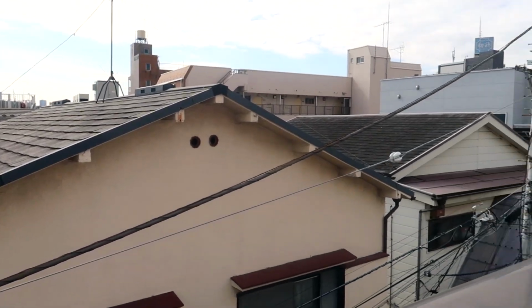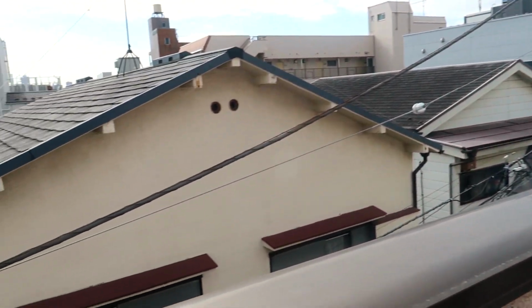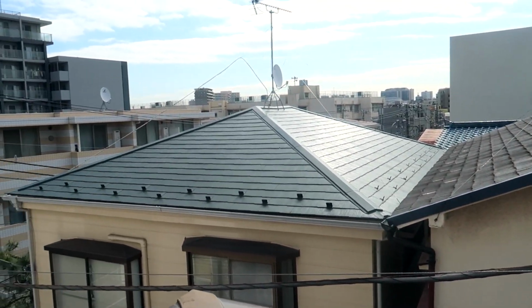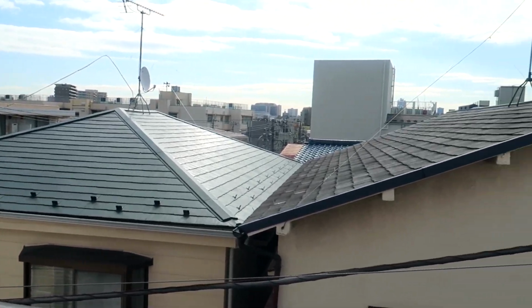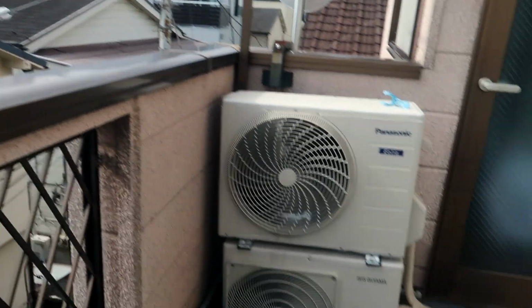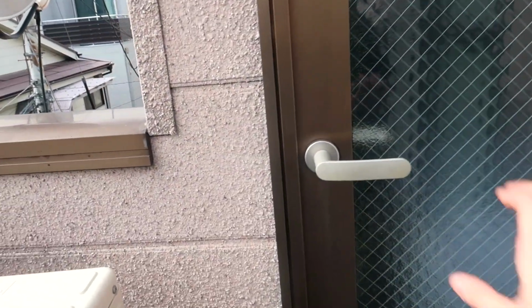Some buildings. It's fairly small, but the balconies on the other floors are a little bigger too, so we'll check those out too. But yeah, it's cute, it's nice. You could put like a little lawn chair here, and it looks like it connects to this room too. It's probably locked from the inside. Yeah, it is. I'll try to show you guys from that room.